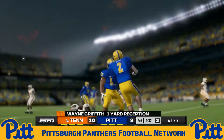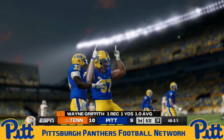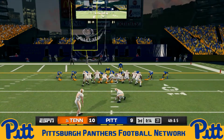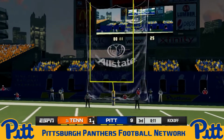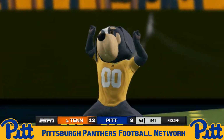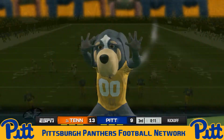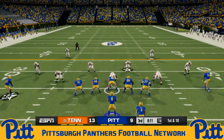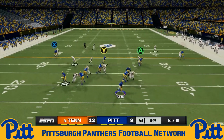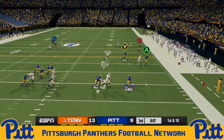That was Marcus Lanier in coverage there on Wayne Griffith. Almost got his hands on the football. Instead stops him well short of the goal line, and so Tennessee will have to settle for 3 points, making the scoreline 13-9, a number that is very, very fond in the hearts of Panther fans that remember 2007. But dare I say, they don't want to see this scoreline go final here at Heinz Field.